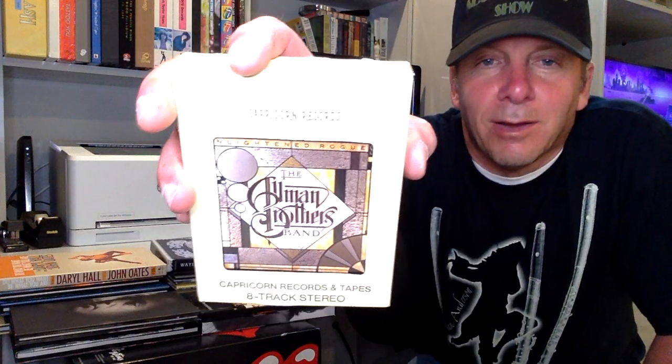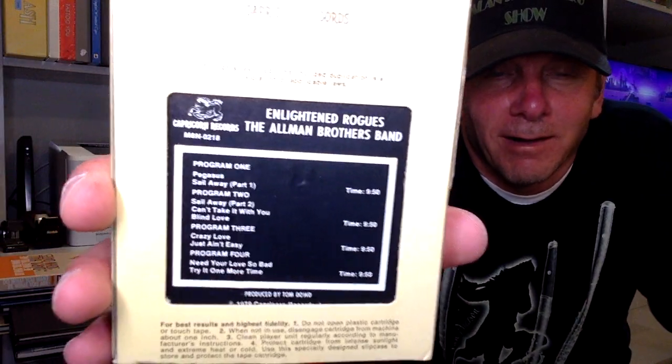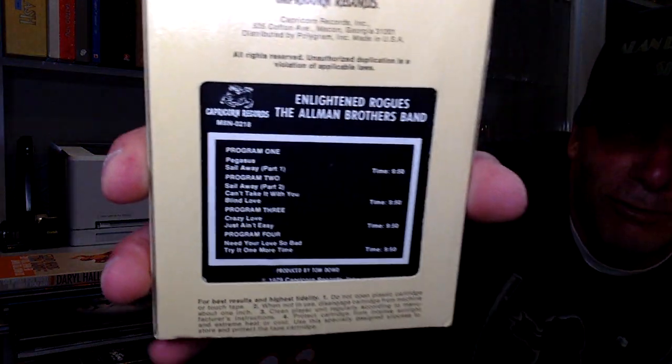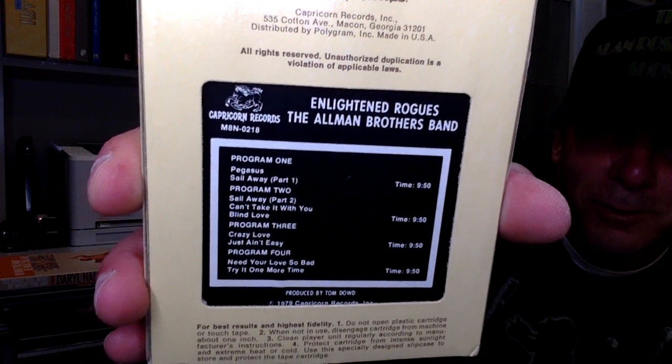Starting with the Allman Brothers Band, and one of my favorite Allman Brothers albums. I mentioned this in my Dickie Betts tribute, because this album is very much a Dickie Betts album. Enlightened Rogues came out in '79. I did a whole thing on it, and it sounds really good on 8-track. Now you're going to see it says Sail Away Part 1, Part 2. That's one of the annoying things about real store-bought 8-tracks. Every once in a while, to get the song to fit between 2 programs, they fade it out, and you hear a click, and then it fades back in, which is kind of annoying in a way.